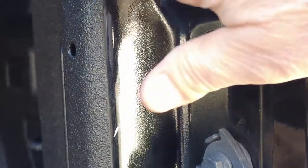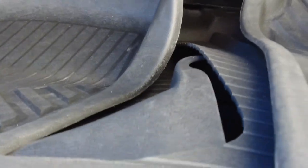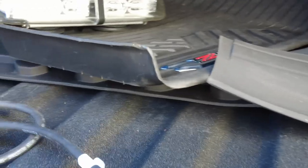Just a side note, it has real nice rhino liner, and it's a spray on. It looks like it's been done at the factory, I guess. It's really nicely done. It's substantial. And we do have this tonneau cover. So let's close this off. Put this back in.